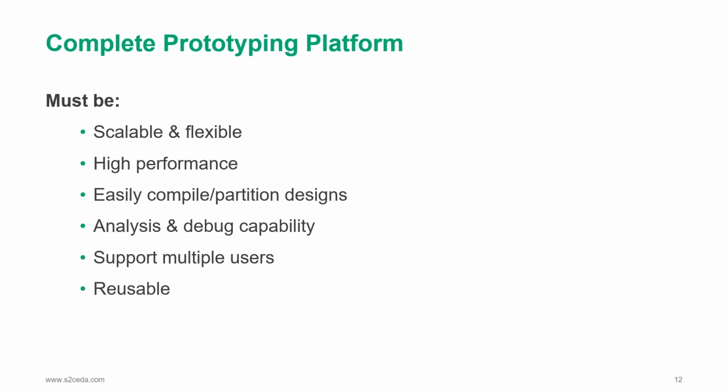While there are various verification methodologies, such as software simulation and hardware emulation, FPGA prototyping is often the preferred choice, especially for speed and performance considerations to support software development and testing. But to meet the other challenges and requirements mentioned in earlier slides, a complete prototyping platform must be scalable, flexible, and high performance while supporting designs big and small.